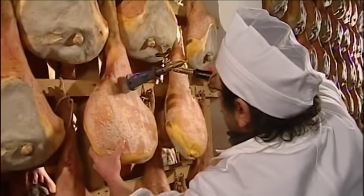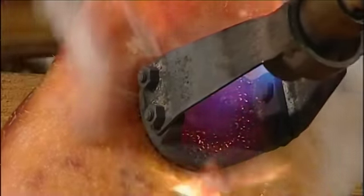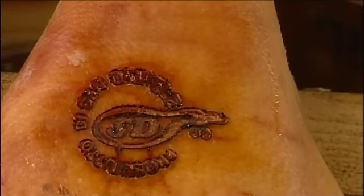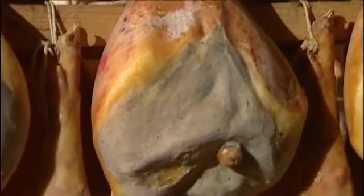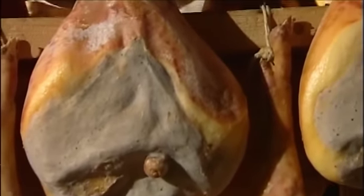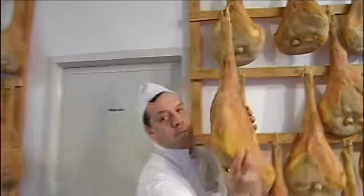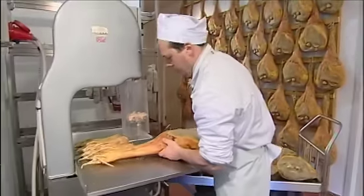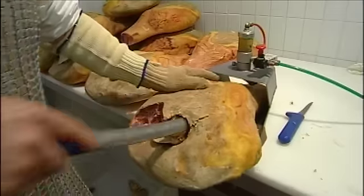Once the perfect condition of the ham is ascertained, and after at least 12 months, the skin is branded with the symbol of the Consortium and the identification number of the producer. The prosciutto, now that the production cycle has been successfully completed, can be boned and packed whole or in sections, or it can be sliced, but only within the area of production, and sold in modified atmosphere packaging.